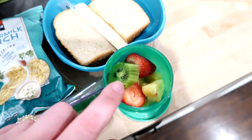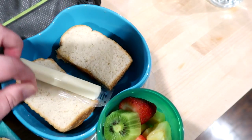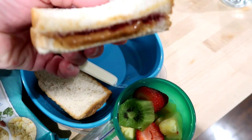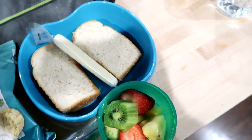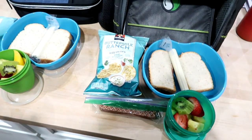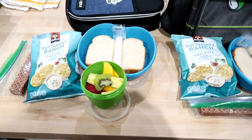I'll probably throw a fork in there for them to eat that with. He's got a string cheese also, and then he requested PB&J instead of turkey. So that's what they're taking today. Simple lunch, but that's okay. You don't have to do something complicated every day of the week.